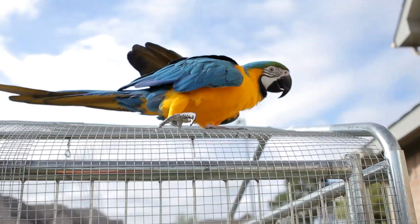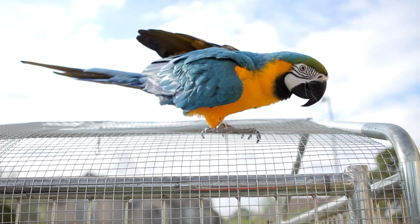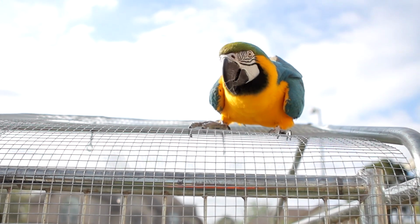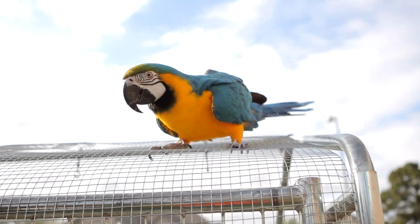And then who's that over there? That right there is Kiwi. Kiwi's been around for 5 years, and that's how old Kiwi is, and hopefully him and Baba become best friends. Yep. But this is their aviary.